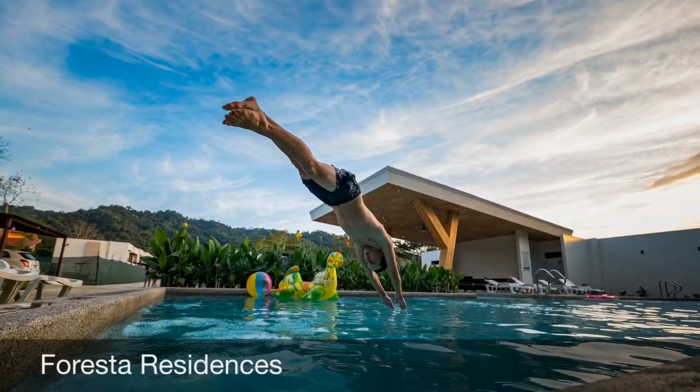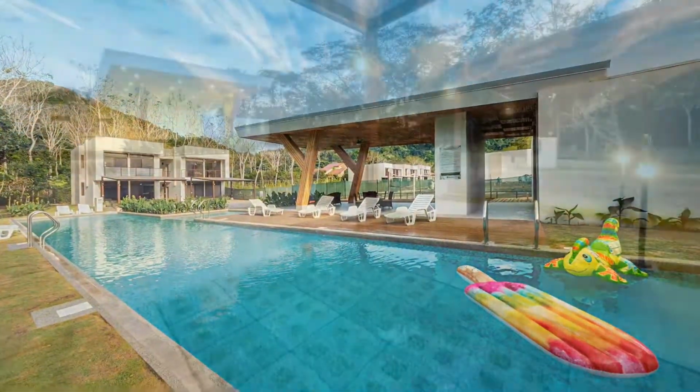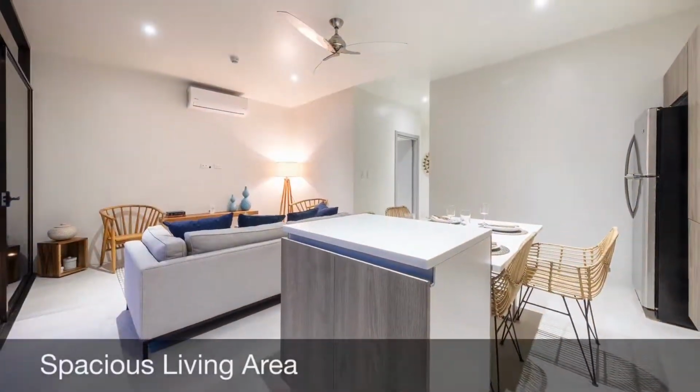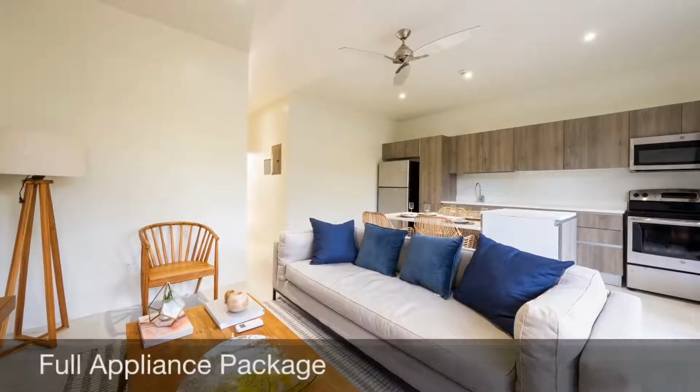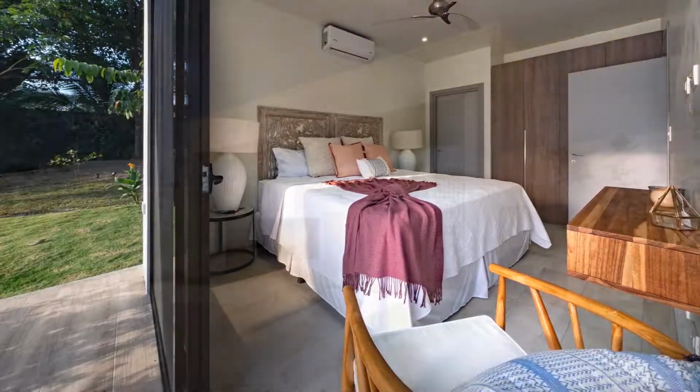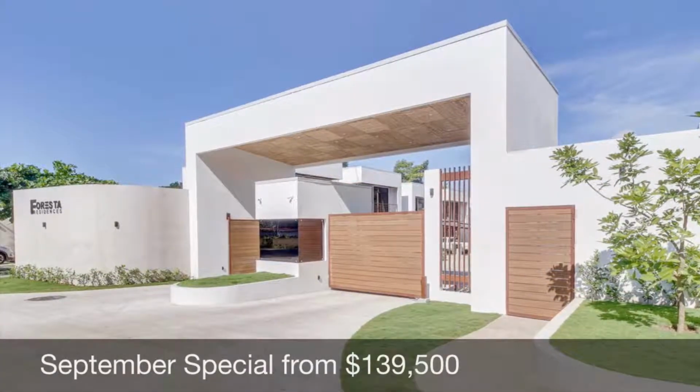From there, we dive straight into Foresta Residences. Phase 2 is due to be complete and ready for move-in by mid-October. Great location and right at 1 mile to Jaco Beach and Town Center. Remember, the September special is at $139,500.